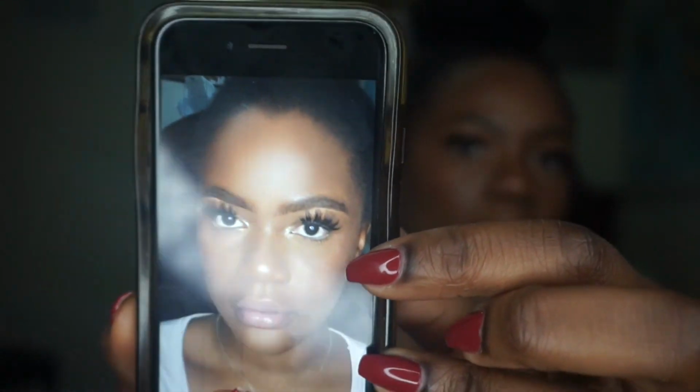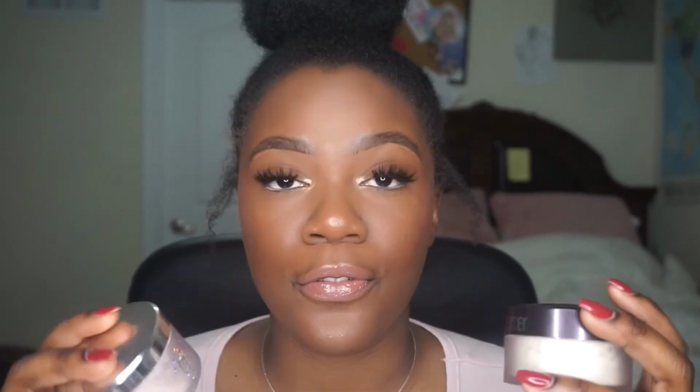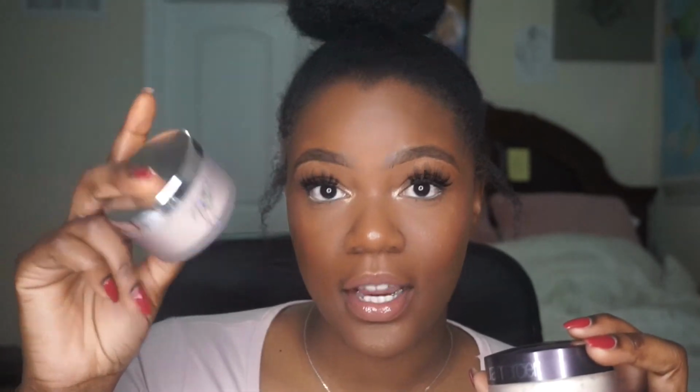So no flashback on the Patrick powder or the Laura Mercier powder. So my final thoughts. For my final verdict of the Patrick powder versus Laura Mercier powder, I would have to say, for me, considering my skin tone as well as my skin type, I'm gonna go with the Patrick powder. I feel like Laura Mercier powder is great for people with oily skin.